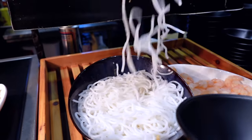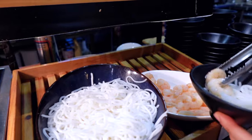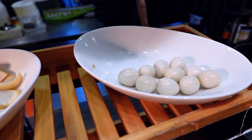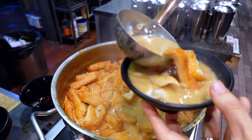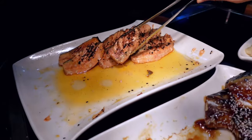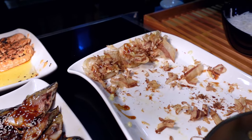All right, guys, we get to make some laksa for ourselves here. Self-service laksa. Fish cakes there. A little bit of quail eggs here. They have mackerel here. Also looks like they have some salmon back there, guys. Gyoza. Nice. With the bonito flakes on top.